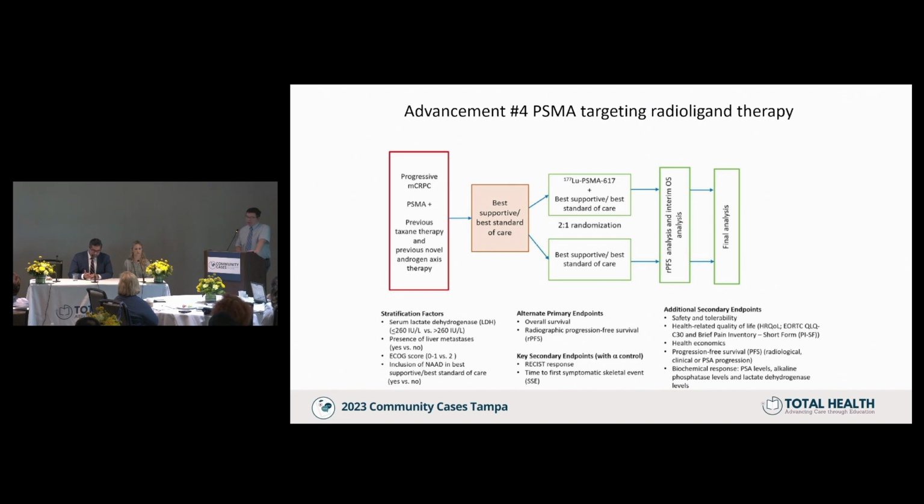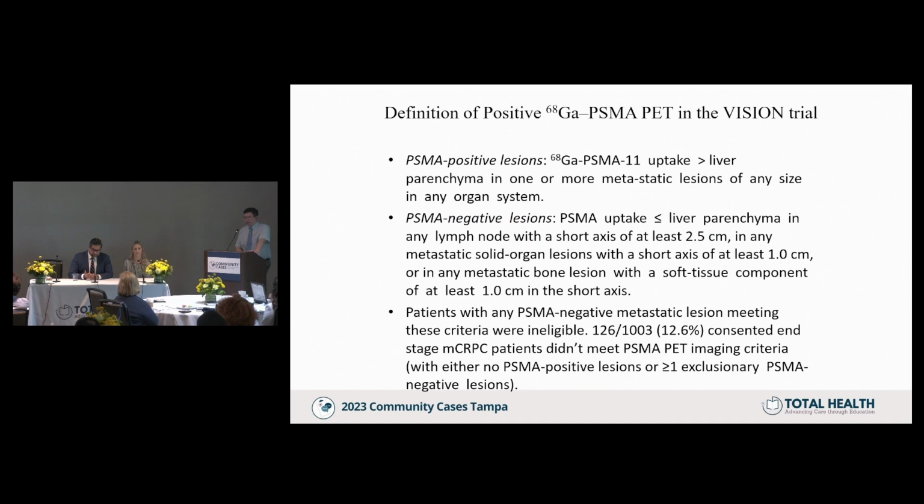They used supportive care as a control arm. The other thing I would like to highlight is that the study used a very stringent PET criteria to select patients. If the patient has any measurable lesions with SUV uptake less than liver, they would be considered PET negative.